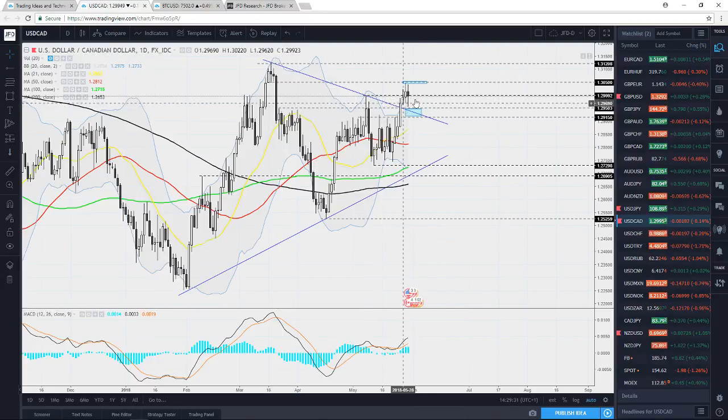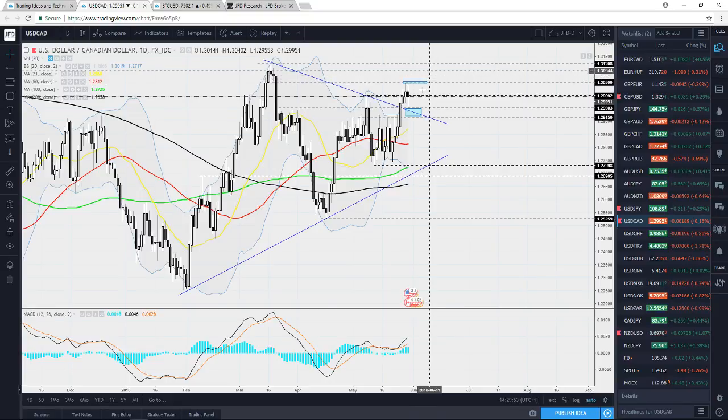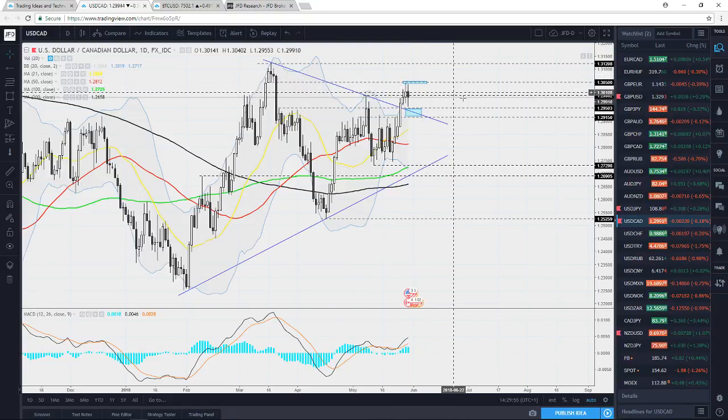And of course, for now, just observe this pair. It's very tricky, especially because it's currently trading at the psychological 130. We need to see a nice break below this downwards moving trend line here in order to become more bearish on this one. But if we see a nice break above this 130.500, we're probably going to turn more bullish on this one.